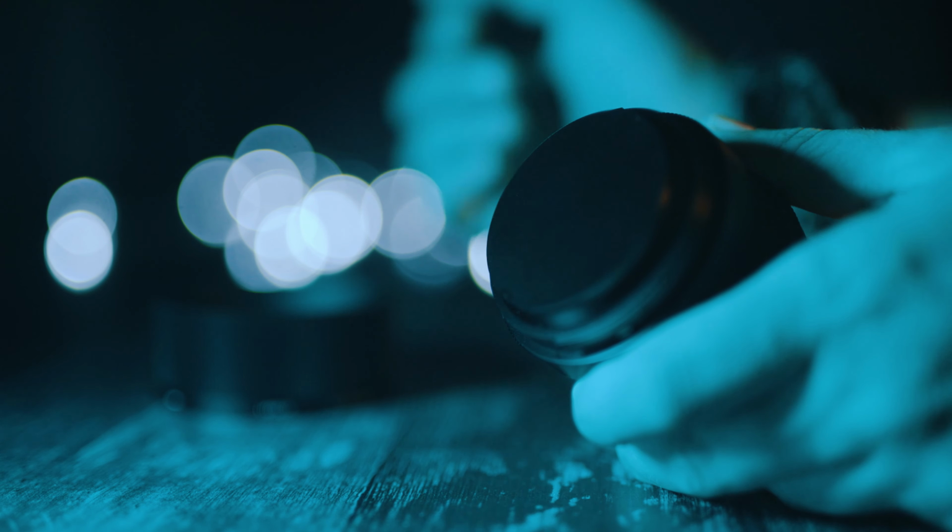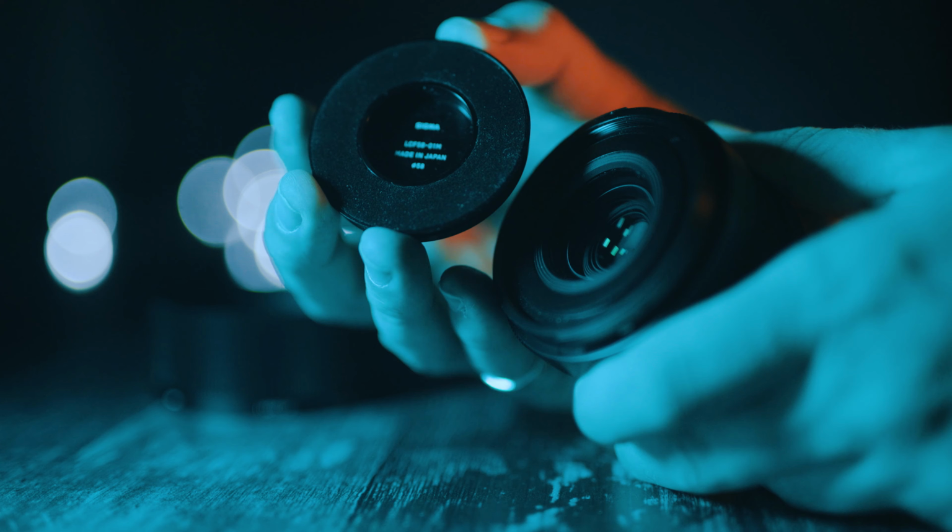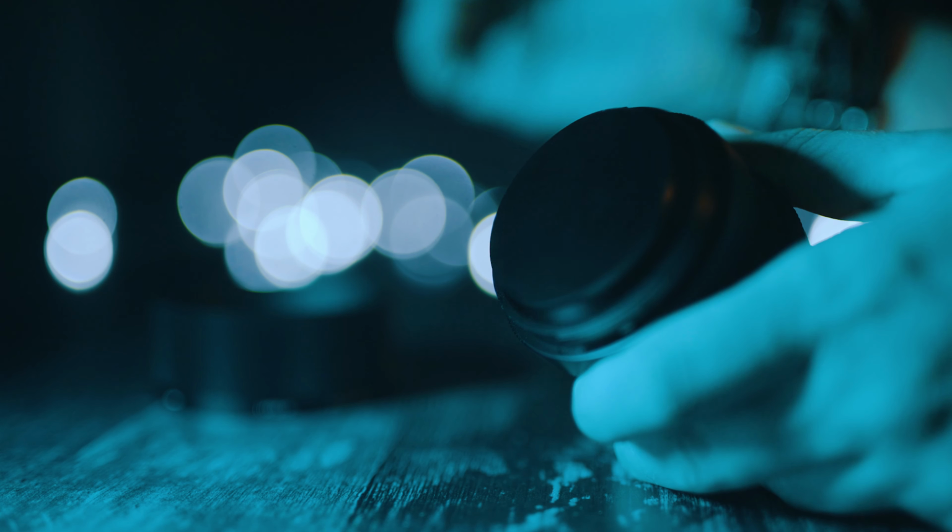It attaches really solidly to the lens, certainly with as much grip as any other traditional lens cap, and it is easier to attach. I'm sure that we all have been there when you just can't clip the lens cap on the lens, no matter what you do. Well, this one just sticks on.